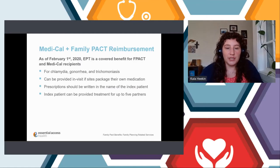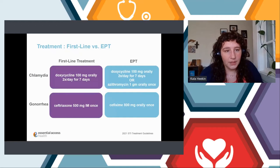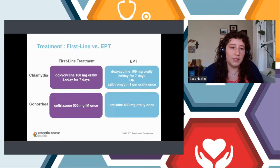So now I'm going to go into the treatment recommendations for chlamydia and gonorrhea and how they differ between first line treatment or the treatment that someone would get in a clinic versus what's provided through expedited partner therapy. So the first line treatment for chlamydia is now, with the new STI treatment recommendations, doxycycline, 100 milligrams orally twice a day for 7 days.